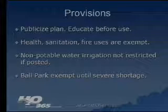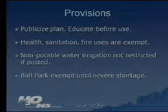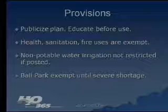Incidentally, this provides a pretty strong incentive for one of the kinds of conservation measures we'd like to see. The ballpark would be exempt until we reach really severe cutbacks. This is because it's an important economic driver for us.